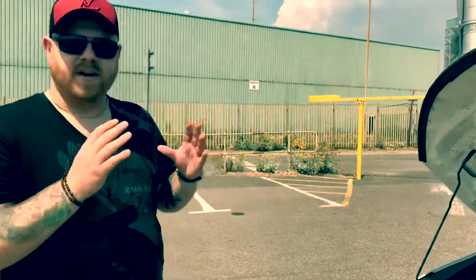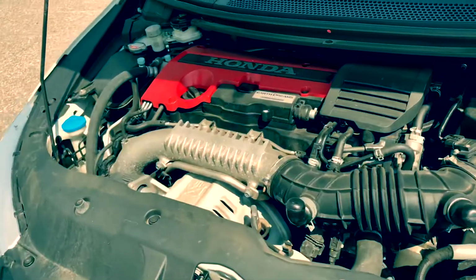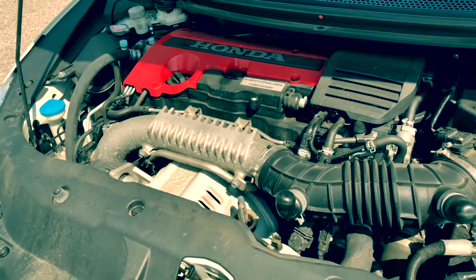The pièce de résistance with this car is really the engine. Obviously Honda are renowned for this VTEC lump. It's been one of their flagship engines for a very long time. And what more could they do to it better than add a single turbo?